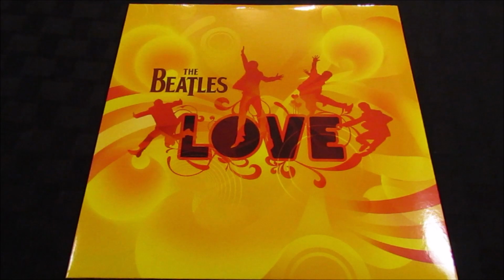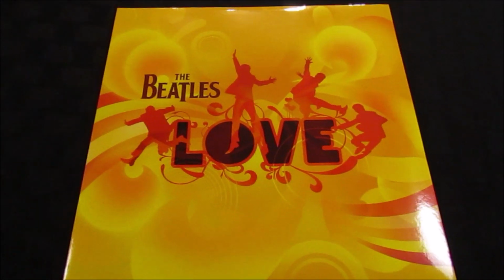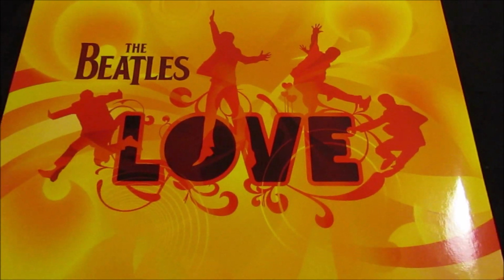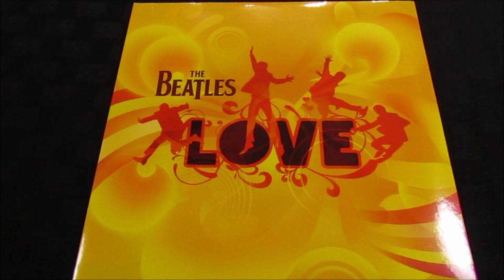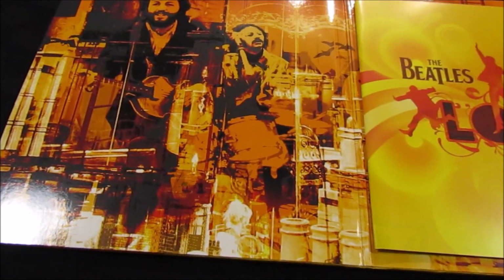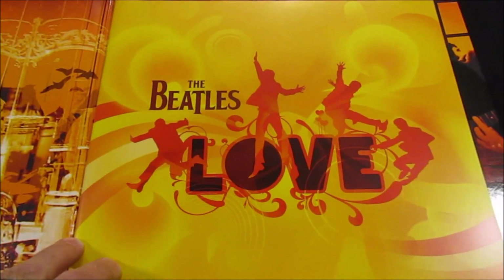So this is my very first time taking a look at this, or discovering it together. Beautiful cover artwork based on the Cirque De Soleil logo artwork for their show. Let's take a look inside the gatefold right now. Alright, so some cool artwork. Looks like we got a booklet right here.